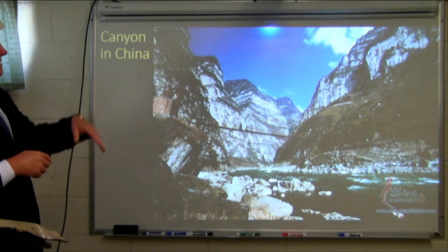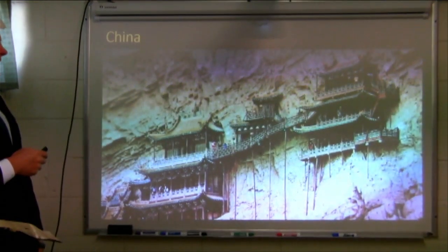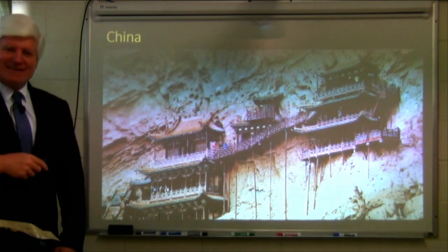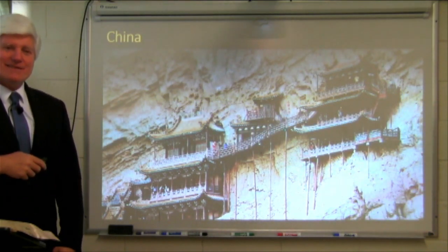There's a canyon in China. You see stuff like this around the world. Here's another one in China. Houses built on that. I thought that was cool. There's a canyon in Mexico. They say it's larger than the Grand Canyon. Is that right? Yeah. I've seen documentaries on TV about it. Okay. I don't remember the name of it. They say it's larger than the Grand Canyon. Okay.